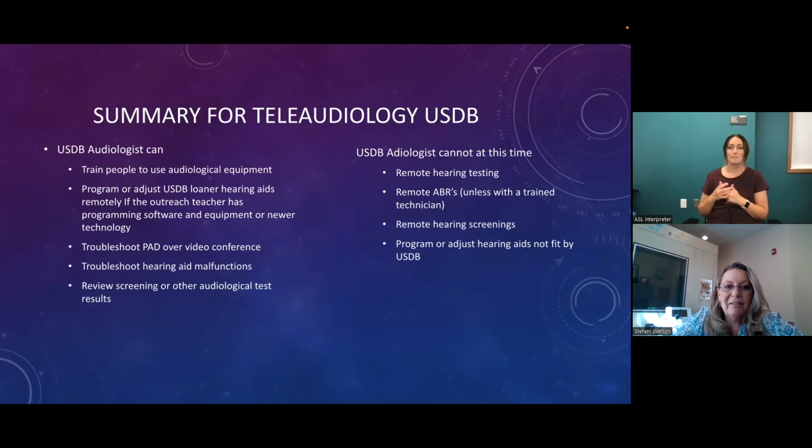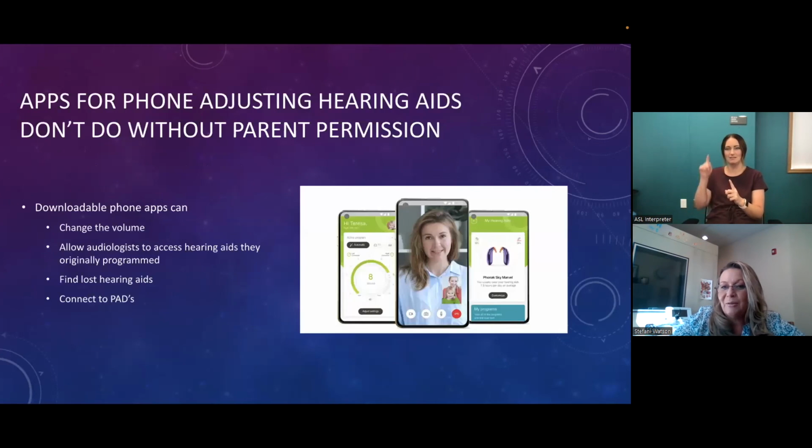Okay, so this is the summary. USDB audiologists can train people to use audiological equipment, program or adjust loaner hearing aids remotely if an outreach teacher has the programming software and equipment, troubleshoot PADs, troubleshoot hearing aid malfunctions, and review screening or other audiological tests. What we can't do at this time is remote hearing testing, remote ABRs unless we have a trained technician on the other end, remote hearing screenings, or program or adjust hearing aids not fit by USDB. Okay, that was fast. Any questions?